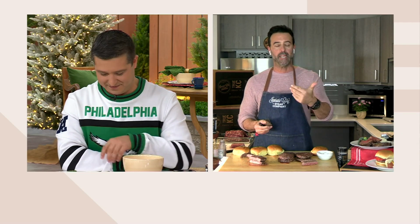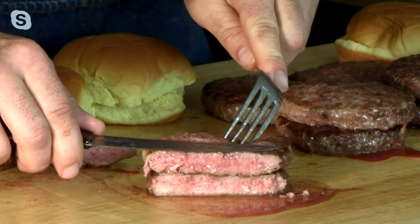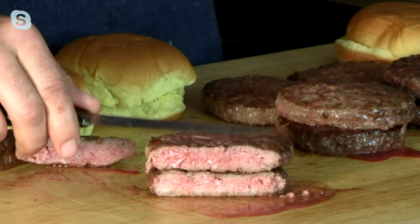Basically, you're great. So what happens is the marbling melts and it almost self-bastes the meat. So when you take heavily marbled pieces of steak and you put them in a burger, what do you think is going to happen?